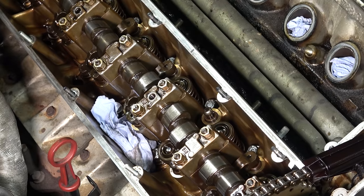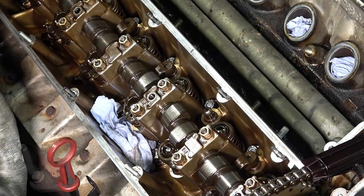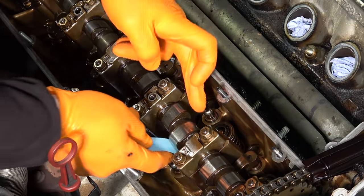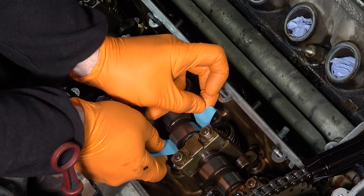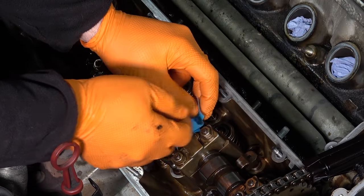Since we're gonna start swinging tools around here, I like to put a bit of tape around the cams. That way, if anything slips, it won't scratch the cams, and it's easy enough to remove later.